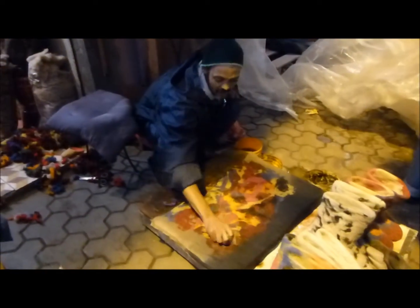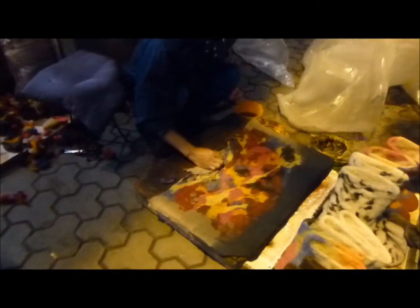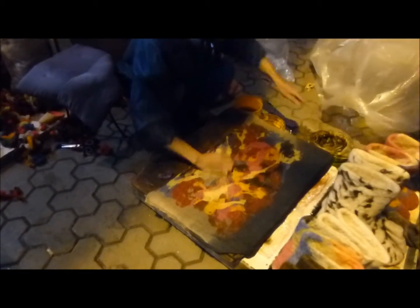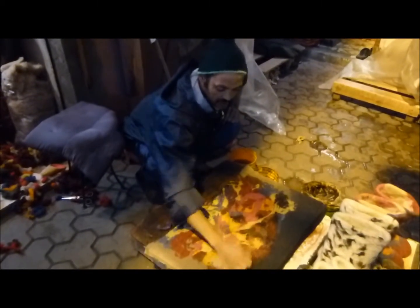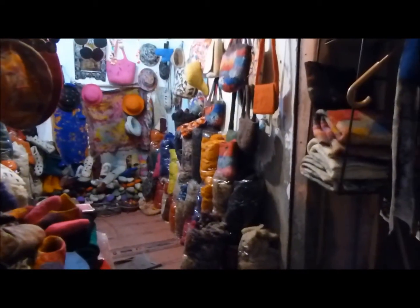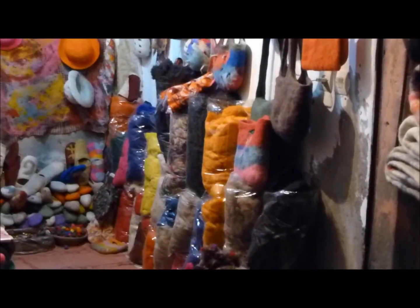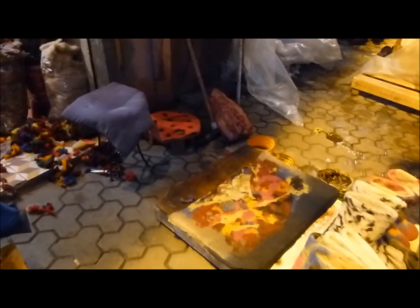So, Rashid, thank you. And so could you explain what you're doing? Yes, I make it like soap and water. Okay. Thank you. And then you shape it. Yeah, and shape. These are the piles of wool. And that's what he does piece by piece, and he chooses the designs. He rolls them and shapes them this way.